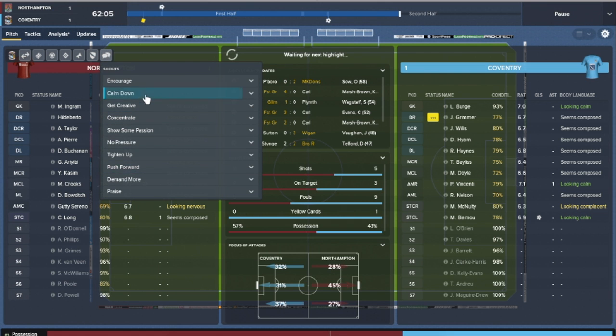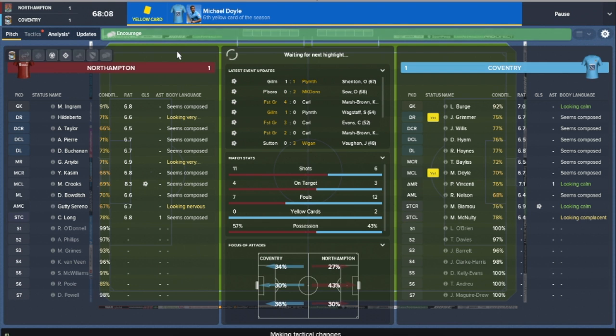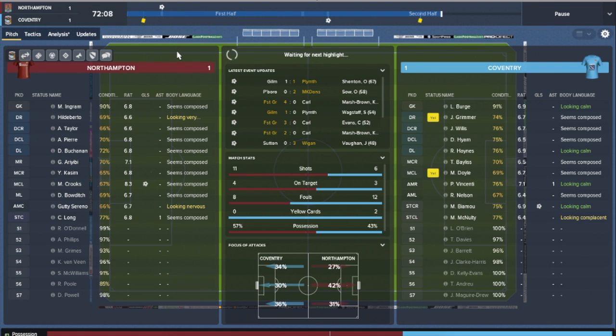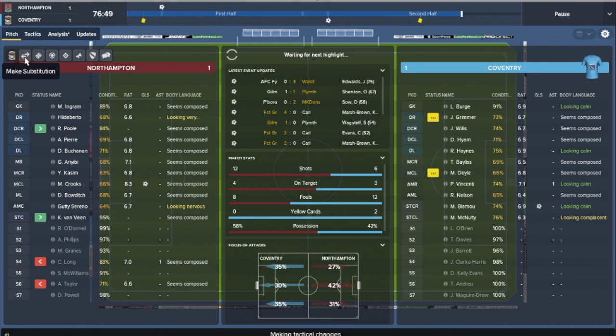He's stopped scoring. His goals have dried up, whereas Biamu has scored and Clark Harris has scored when they've been in the side, but they both can't really fit into the team at the same time, which is a bit frustrating. Reece Nelson's going to need to come off here in a second.